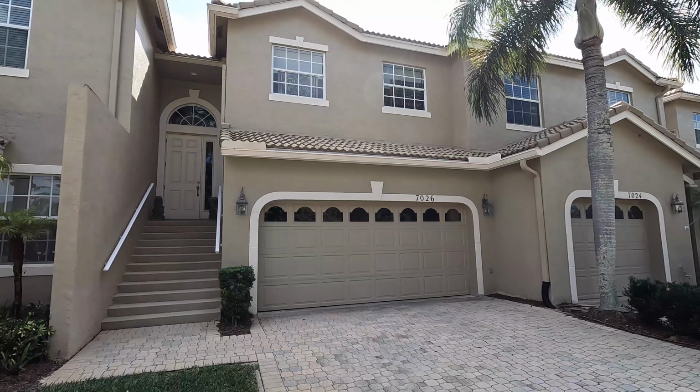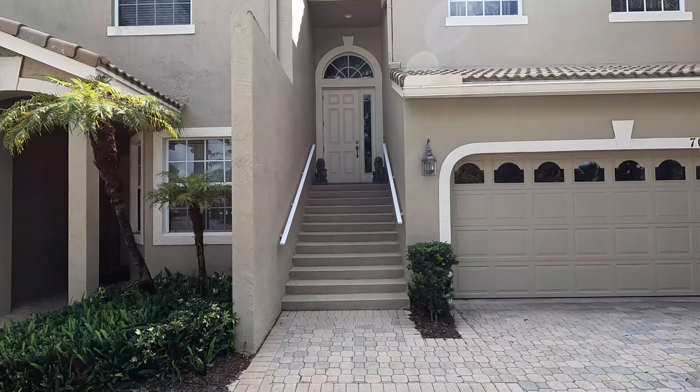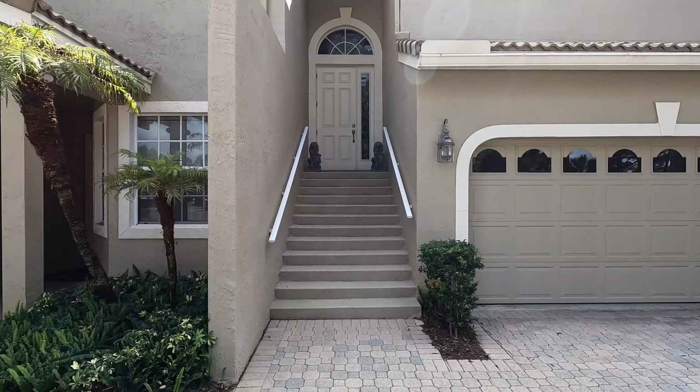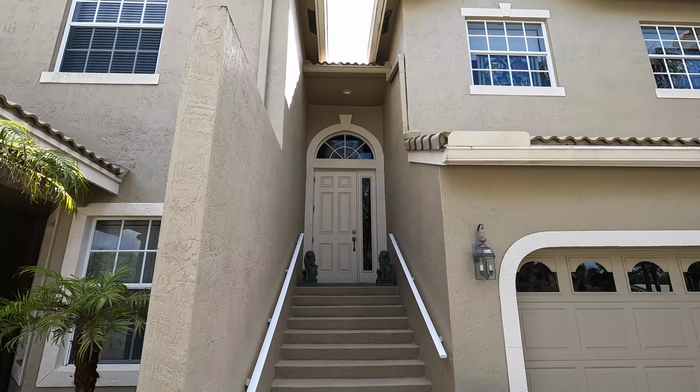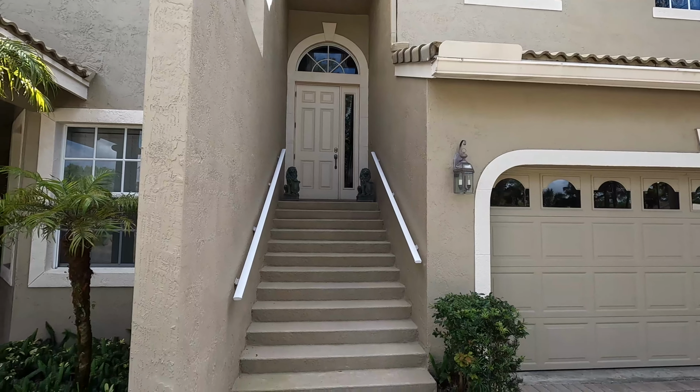Well, I'm at the front of my house right now, and in a little while we'll get in a car, take a ride in the neighborhood to show you some nice homes. And when we come back here, we'll go to the back of the house, which is on the golf course, and we'll take a look at that. So we'll get in the car, go for a ride, and let's get going.